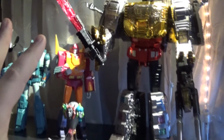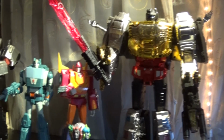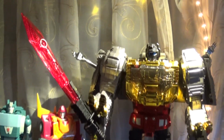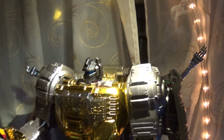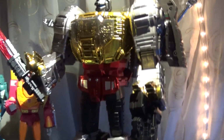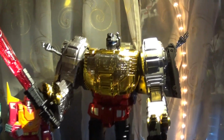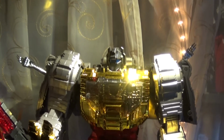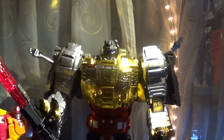I'm going to get a nice, cool display going, probably with these three right here. Sort of something a la Transformers: The Movie, when they are on the planet Quintessa. And I'm just really, really excited for that. And this is going to be absolutely awesome. So really excited to have this big guy in my collection. My two favorite Transformers of all time are probably Rodimus Prime and Grimlock, in that order. So yeah, really, really excited.